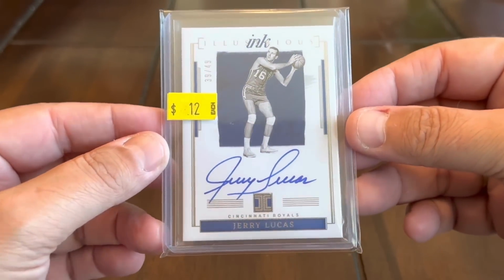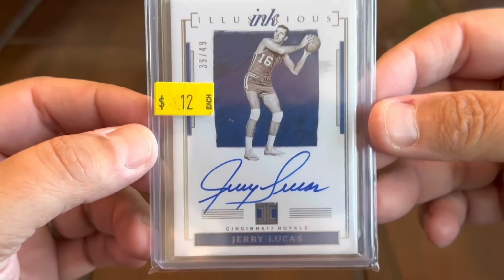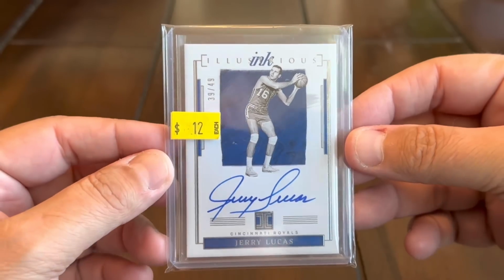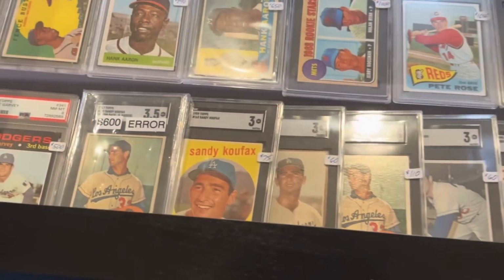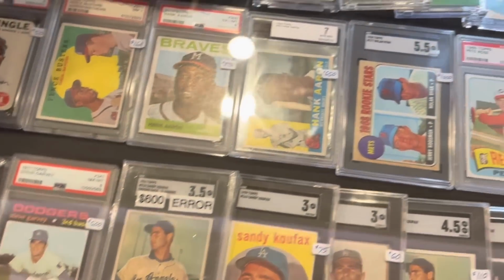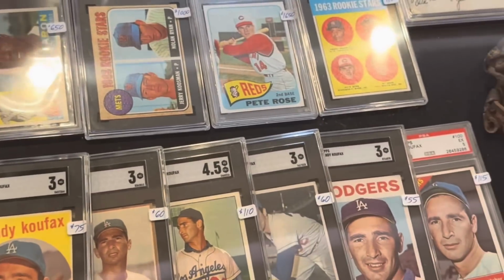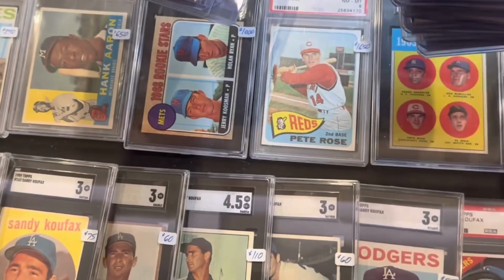Again, he's asking 12 on it. I mean, hey, Jerry Lucas autographs, if you look on eBay, they'll go anywhere from $20 to $50. But $10 for an on-card autograph of a Hall of Famer just seemed like a no-brainer. So that one will go straight into my PC.